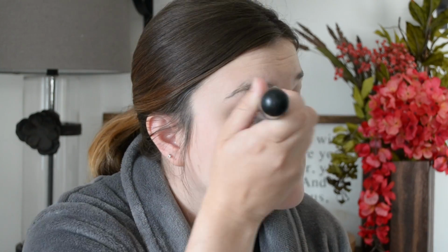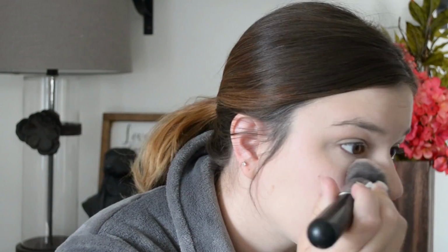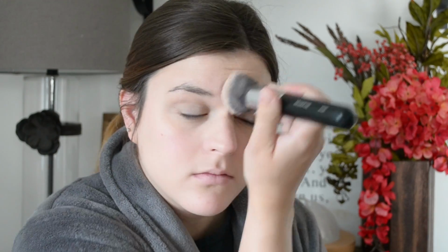So just buffing it all in. Just keep on doing it. A little bit more. Around the eyes, making sure all that foundation's in.